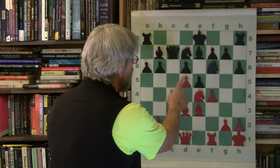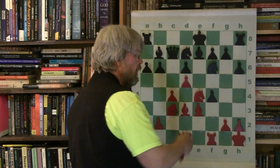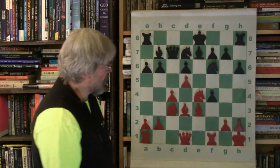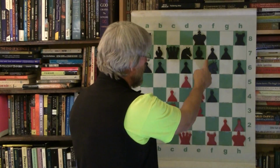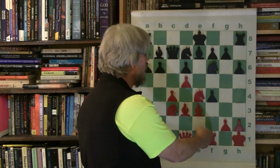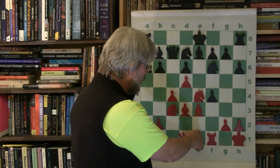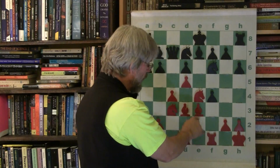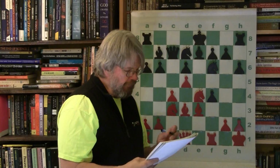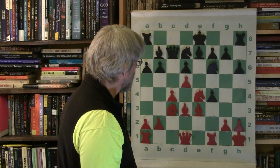And E takes the F4. Notice what this does for white. White has moved his rook over, and now he has opened up the F file. That is why he pushed that extra pawn. He also has a file. It's not open yet, but he does have another central file. Makes sense, doesn't it? When you see how they play, it really does make sense.